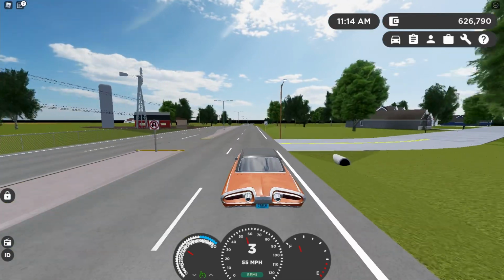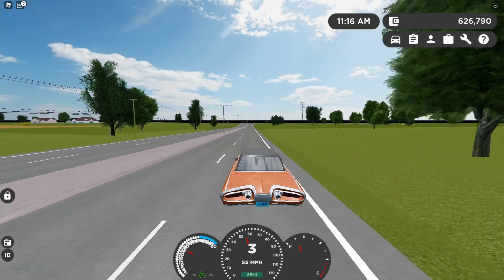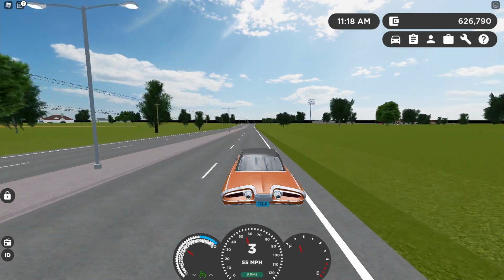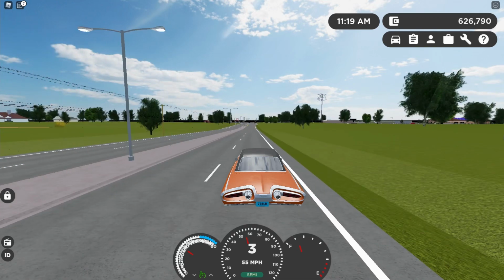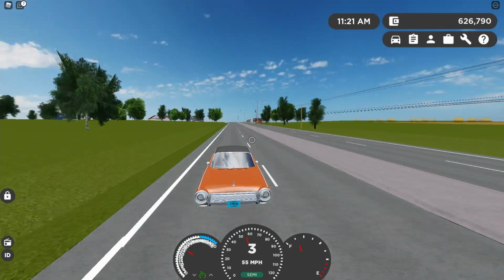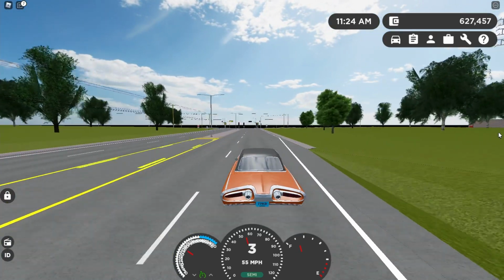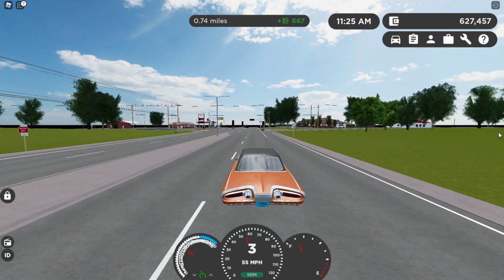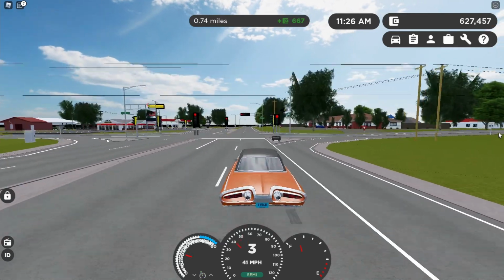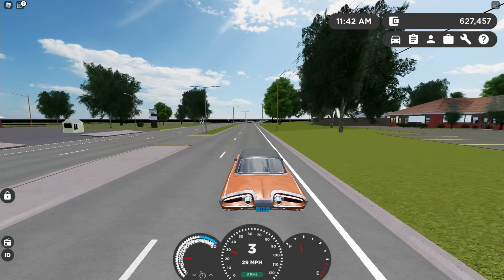Alright, so we are almost at twist, and we have used more than 1/8 of a tank. And we are driving responsibly, we're not going fast. Yeah, this car's fuel economy is not good. Alright, here we go, we are almost at twist.